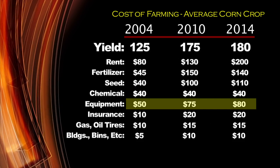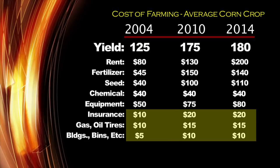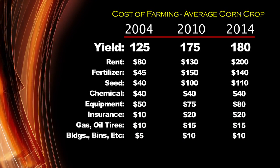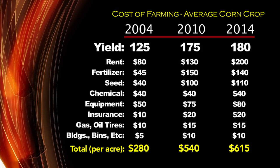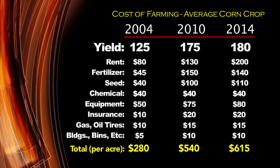Equipment's up a little bit from '04, $50 back then. We figure $80 today. Insurance is about double, gas, oil, tires, buildings, bins, all that kind of stuff. Everything on the farm has gone up to some degree. So grand total, we figured back in '04, $280 per acre to farm a corn acre back then on our farm and the average farm around here. Today we figure $615 an acre.